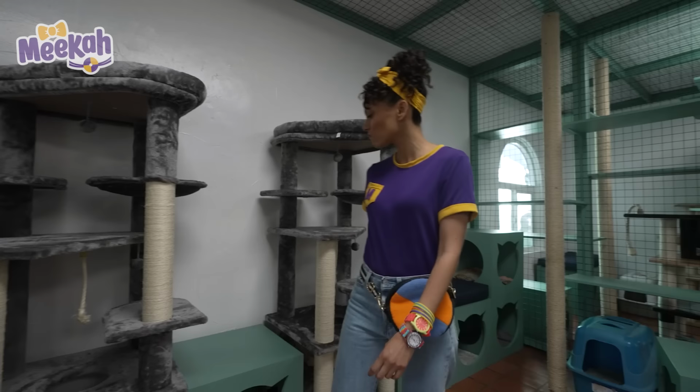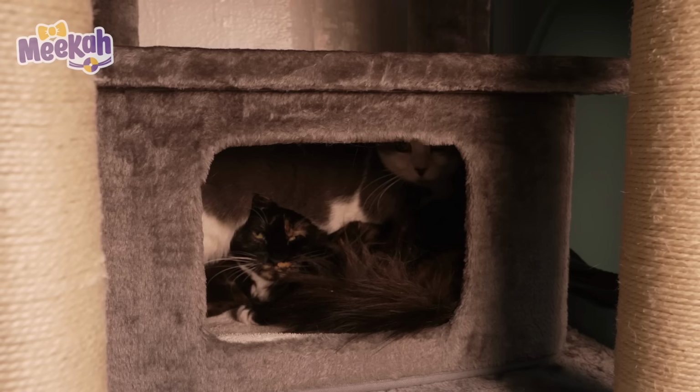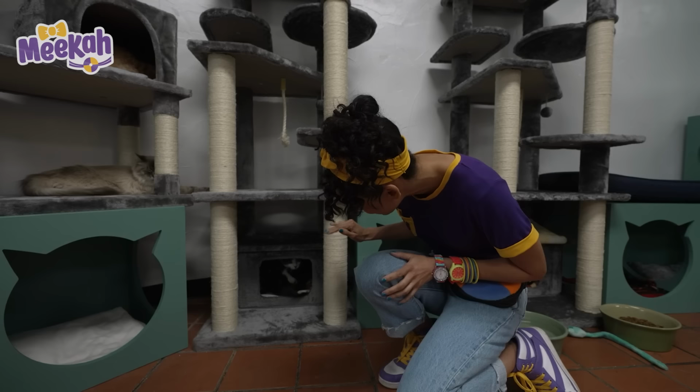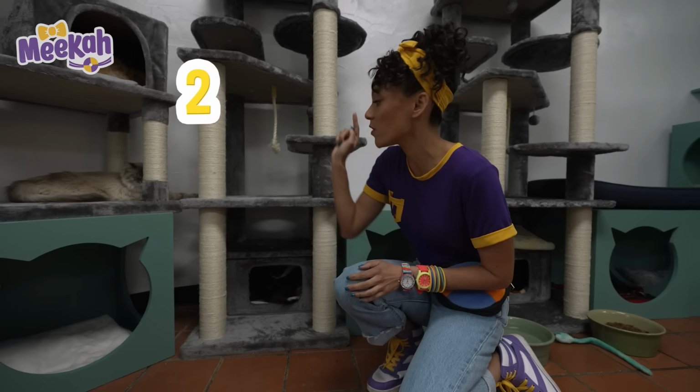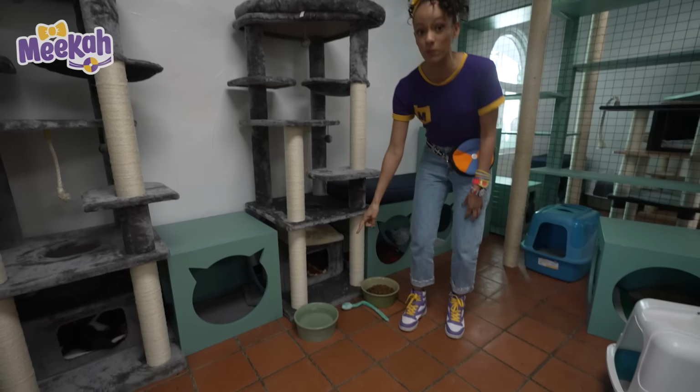Do you see any other cats? Come down here, all the way to the floor. There are two cats in there. They're cuddling. I wonder if they're best friends. Oh, hi. They're so cute. So we have one, two, three, four, five cats so far. I wonder if there's any more. Oh, wow. There's some water and some food in here. They take really good care of their cats.